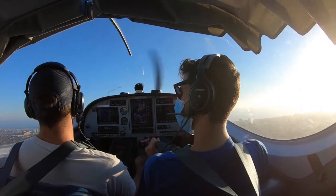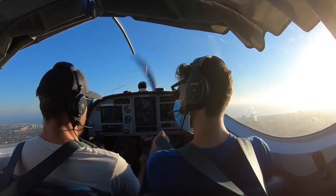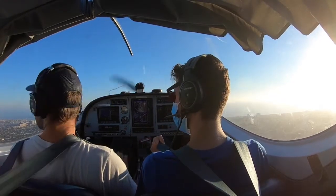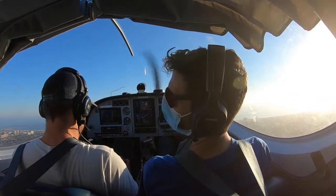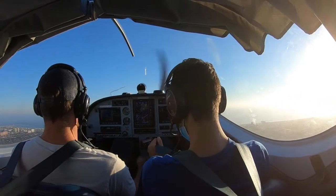Shoreline transition to Marina Del Rey. Two helicopters on your left. Santa Monica Tower, Santa Monica altimeter 29.68, squawk 0253, your transition's approved. 0253, transition approved.